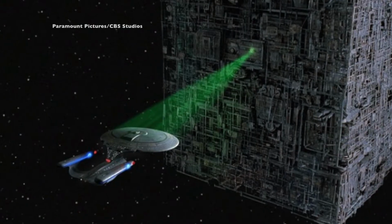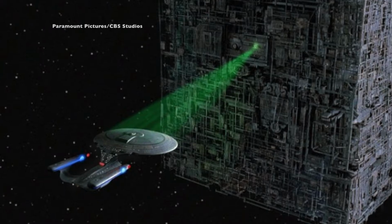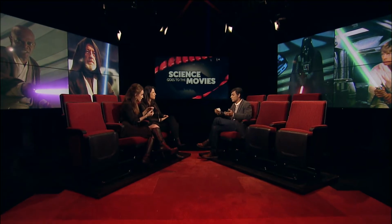Star Trek has the tractor beam, which is used to hold things in place. The tractor beam in Star Trek is a real thing now? Well, it's not exactly like the tractor beam you saw in Star Trek, but the fact that you can pull and push objects with light is real. It can actually be done in labs, and it is being demonstrated now. But how large are these objects we're talking about? These are micron scale objects.